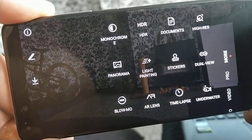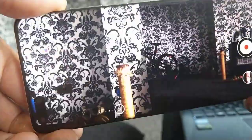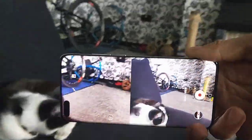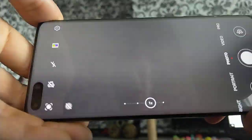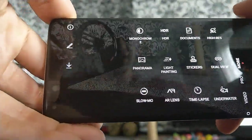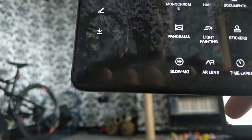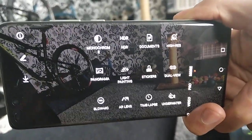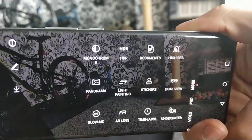If you go to more, you've got all the different things you can add in, like the high res, the dual view, which I showed you a second ago, which I'll show you now. Dual view. There's a dual view there. And then I think you've got in there more. You've got Panorama, where you take a picture, and if you drag the phone slowly, you can actually get the whole room in one go. Time-lapse, which I showed you a second ago, with things speeding up. High-res images, which are really good, and slow motion, which I showed with the ball.